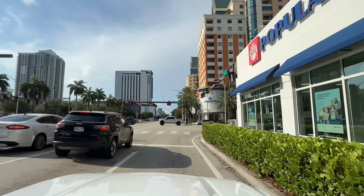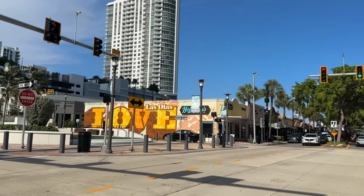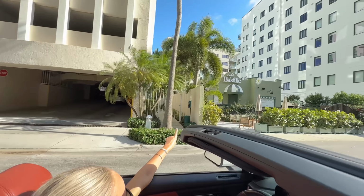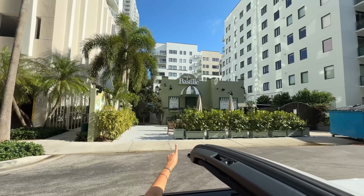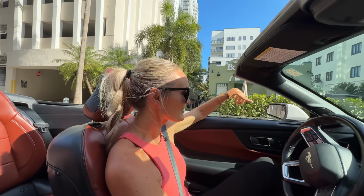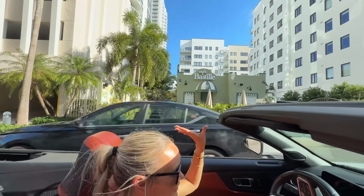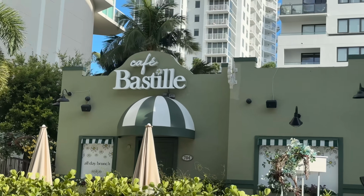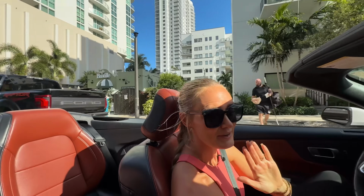All right, so one of our favorite brunch places in downtown Fort Lauderdale is called Cafe Bastille. It's right here. This place has all-day brunch, and it is amazing. It is, and it's so cute, like the cutest little setting. You're outside on the patio, right on a little waterway. I would say that's probably my favorite brunch place that we have found so far.